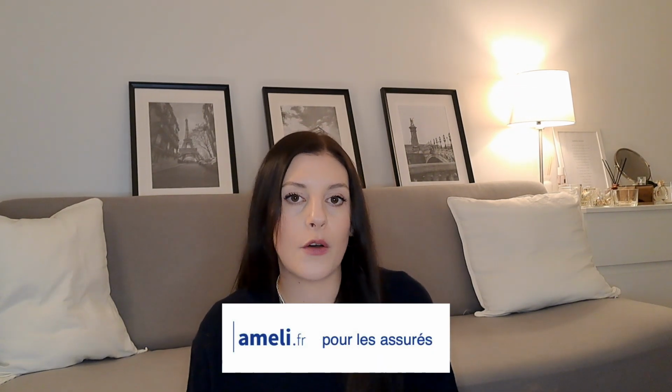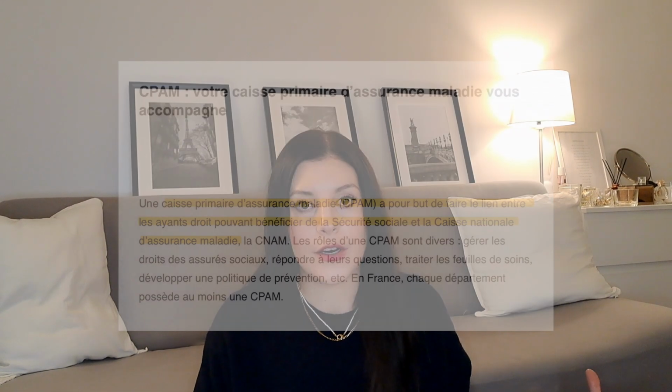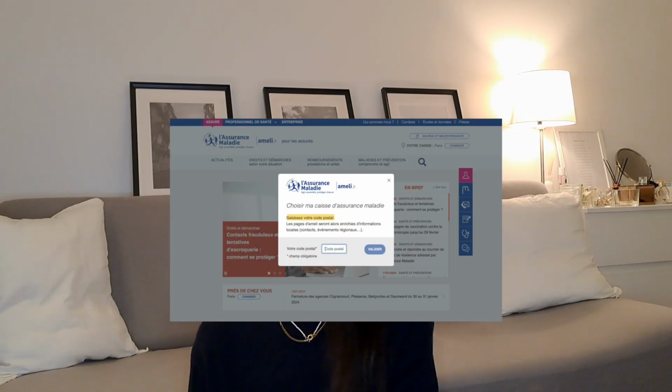And then together with that, there is a whole other list of documents, but before going into that, the very first thing you will need to do once you have a French address that you can use as your own, is that you need to go on the Amélie website, which is the website of the Assurance Maladie, and you will need to type in your address in order to understand what is the caisse primaire, which are basically the local bodies of the healthcare system. And depending on your address, you will be redirected to the caisse primaire you have been assigned.